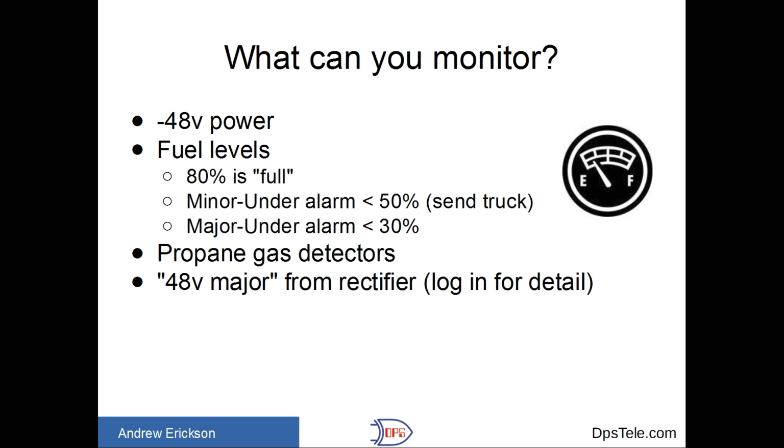You can also have propane gas detectors. This would probably be at a site that has a propane tank, and if it was leaking, you'd certainly want to know that. So a propane gas sniffer sensor is going to let you know about that. And then if you were to get something like a 48 volt major from your rectifier, let's say you have a contact closure on your rectifier that says I've got something wrong with my 48 volt power system, the output's not coming out properly.